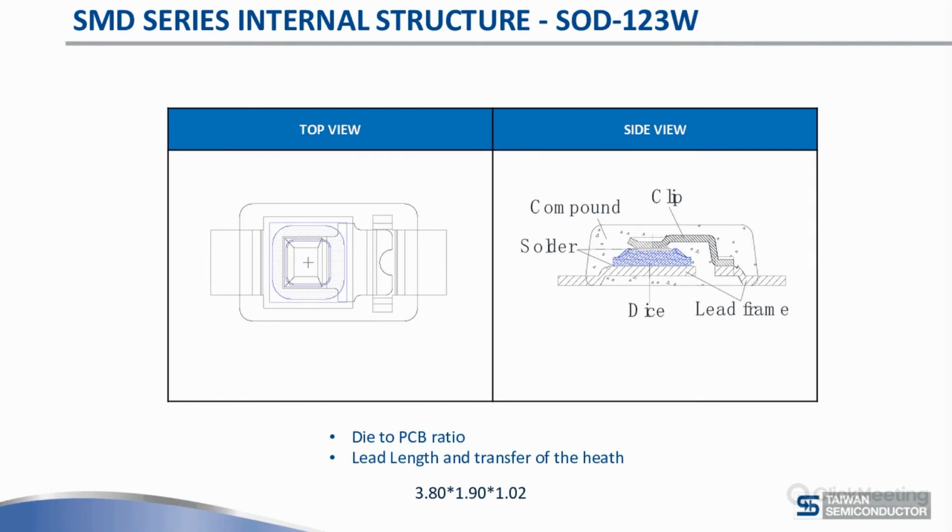So the package isn't particularly well utilized from a space perspective. If you look at these new packages, like we took randomly here, the SOD123W, you see it's half the size of the SMA package, and you can easily see that the heat is easily transferred with the flat leads out on the PCB. So that's an advantage. And the plus sign is the jumper, which contacts on top of the die, which is the bluish area. So you can also see that this has a much better die to PCB or package size ratio. So these new packages allow existing die to be packaged in smaller packages, and of course keep a similar performance on surge rating.